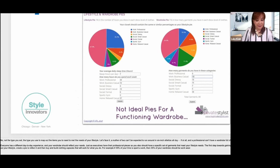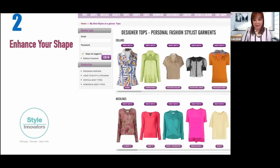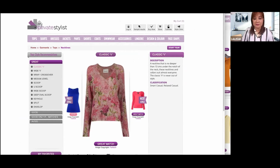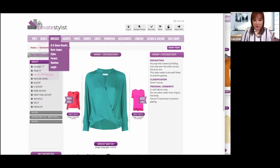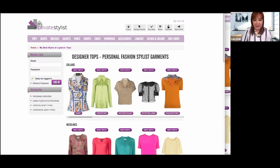So that's the first step, making a pie. The second step that we follow with clients is letting them know what is the right shape for them. So we take around 50 measurements from the body, and then we tell them what is the right form for them, what is the right style. So what we do is we create a website for them. And we classify the garments between great items, what is good and looks amazing on you, and what you should avoid. And every time they click, they get a picture so they understand. So we classify skirts, dresses, jackets, pants, because that's where people make mistakes in the things that they buy most.